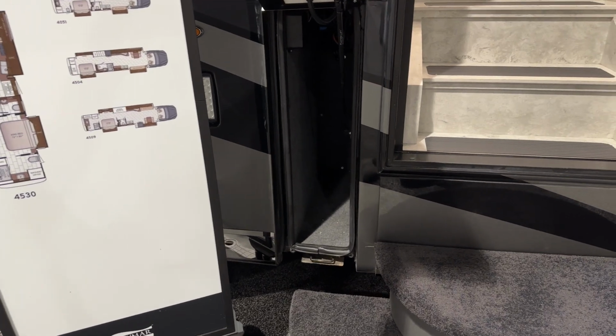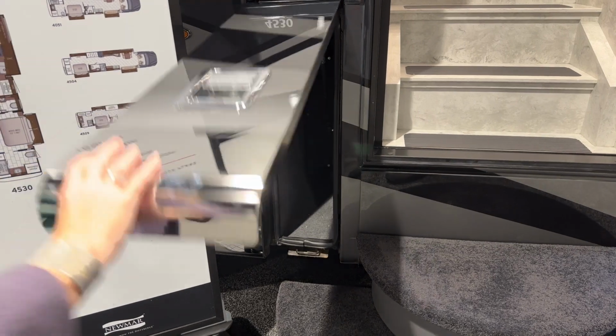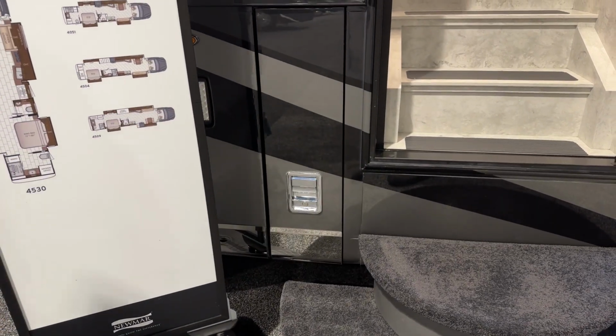And again, Newmar just does such a great job at giving you space. If you think about it, you could easily slide your chairs in here. And if you weren't using the space, what would you be doing with it?